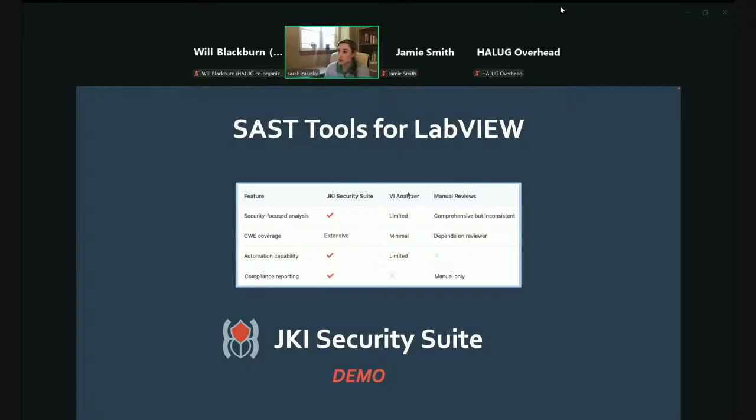I do want to mention that VI Analyzer is also a static analysis tool. This is a great extensible tool. Definitely still recommend for people to use it. It does not have the security-focused features that the JKI Security Suite has, meaning that it's great out of the box for finding quality issues. It could be extended with a lot of manual effort to start to get some of the CWE coverage that we have in our security tool.